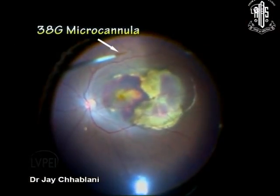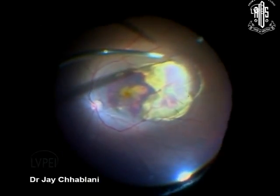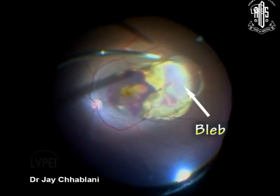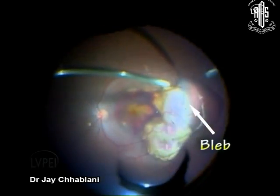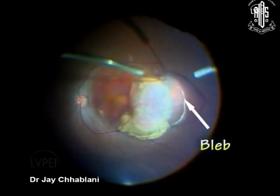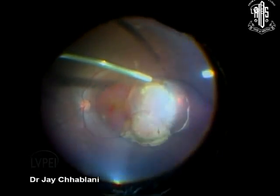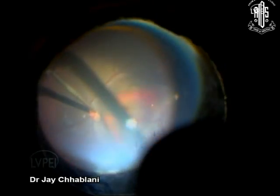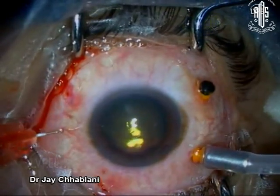This is the 38 gauge needle which I am using, and I tried doing a subretinal injection over there, which I actually failed. Then my suggestion is that you go ahead and start somewhere in one of the corner areas where the retina is elevated, and you can see that I'm injecting subretinal TPA and the bleb is forming, and our goal is to bring this bleb up to the disc. So we actually liquefy the blood in the subretinal space, and you can see the bleb is really nice, and the blood has started looking a different color, and it is getting liquefied. And after making a bleb, I just did a fluid air gas exchange and injected Avastin.